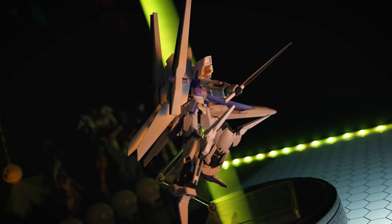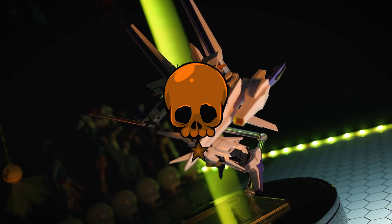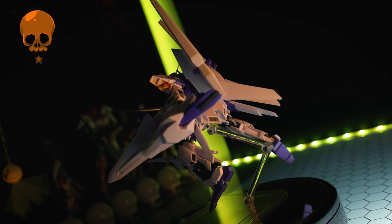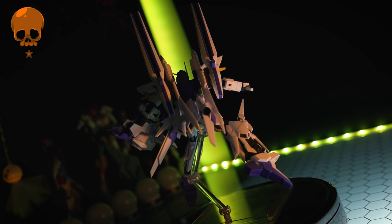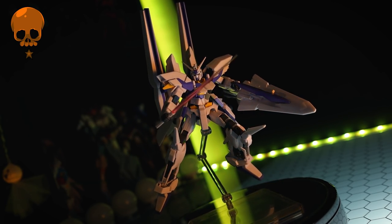And as far as things go, this is definitely a bronze tier Gunpla in every category. But that doesn't necessarily mean it's an outright write-off. I still think this is a really cool looking kit because the Gundam Delta Plus is quite beautiful.